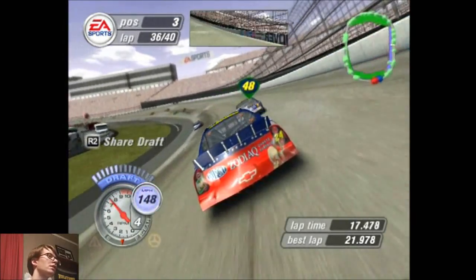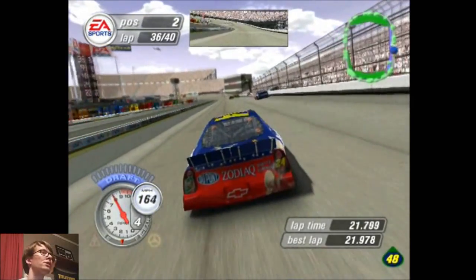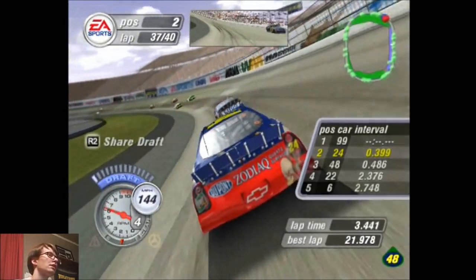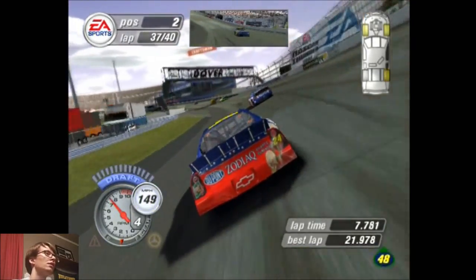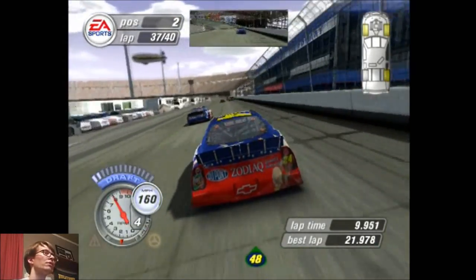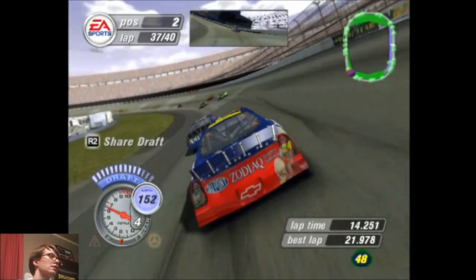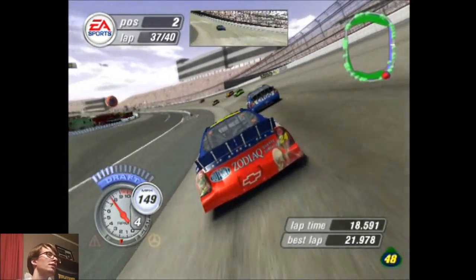Well, my car won't turn. You know what? We're going to have 4 laps to go this time. It will not take me 4 laps to pass Jeff Burton. Matter of fact, it will barely take me 1 from here. Jimmy Johnson, just stick with me, please. Oh my goodness. Yeah, I said it'd barely take me 1. I'm so full of shit.